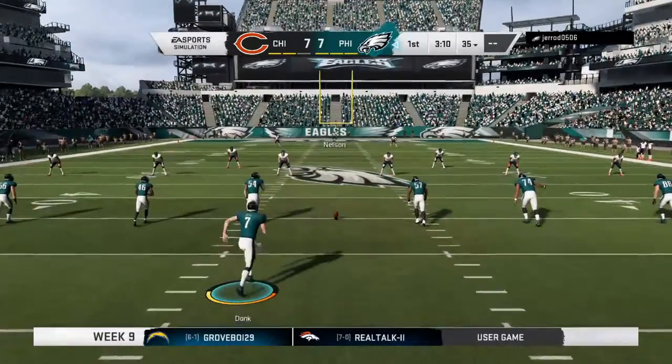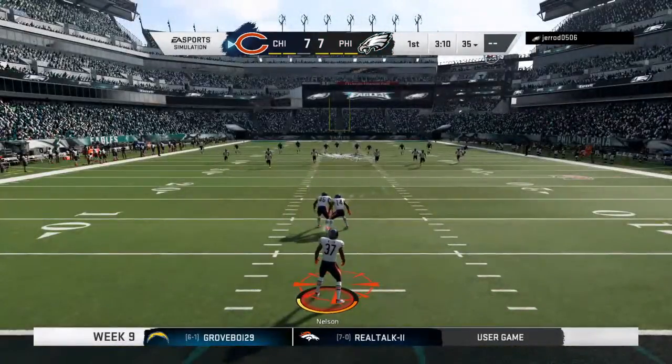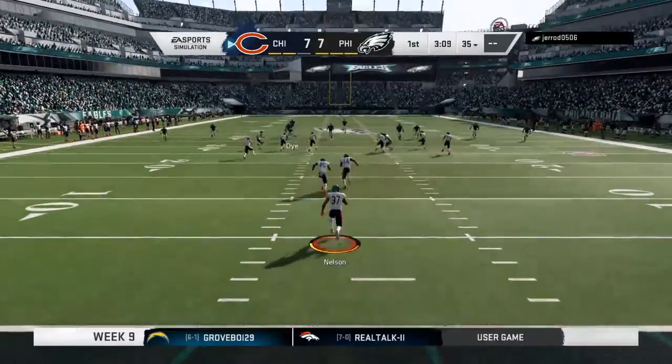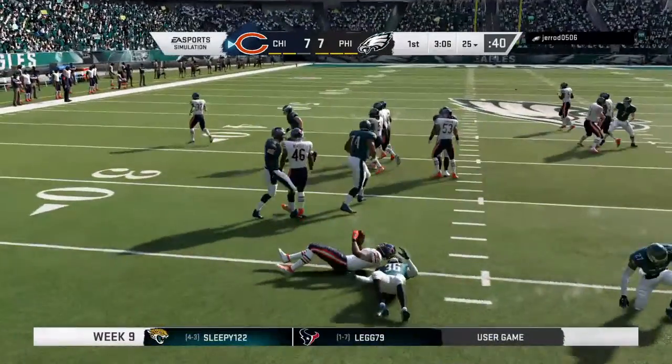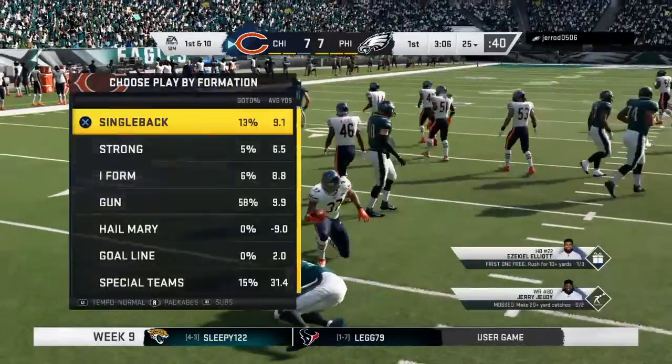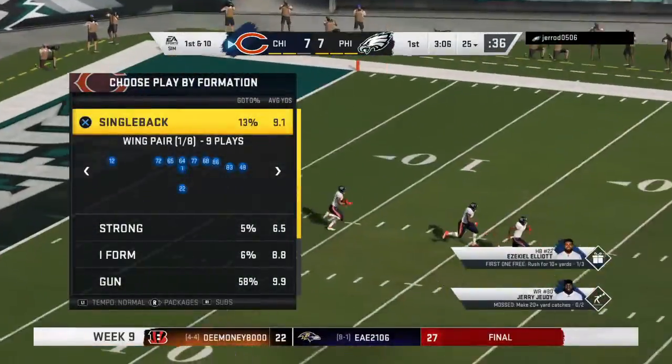So all even at 7 now as they kick it away. This is taken at the 3. And not a bad return here. He gets it out to the 25-yard line. You ready? 25-yard line.